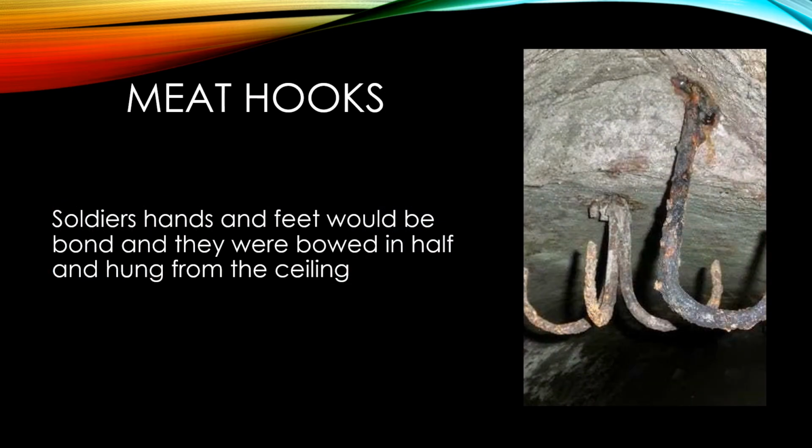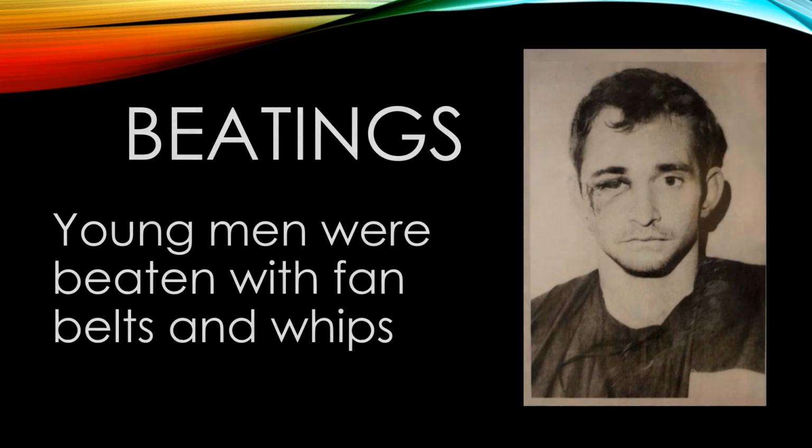The meat hooks were a favorite method of torture by the Vietnamese. They would bind the soldiers' hands to their legs and feet, bowing them in half and stringing them from the ceiling. The guards would come by periodically and tighten the ropes until their limbs would turn blue and become swollen. They were constantly beaten using whatever the Vietnamese could find handy, including fan belts and whips.